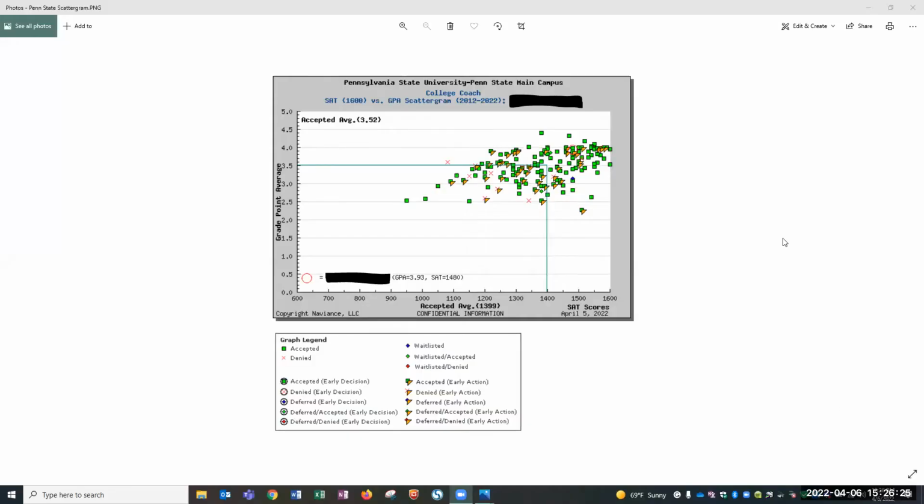So this is a scattergram for the last 10 years, actually, to Penn State. And I'm taking this information from college coaches' data. So just to get a sense of what you're seeing, those green squares are students who applied to Penn State and have been admitted. The red X's are students who've applied but been denied. And then that blue diamond is an example of a student who has applied and been waitlisted.